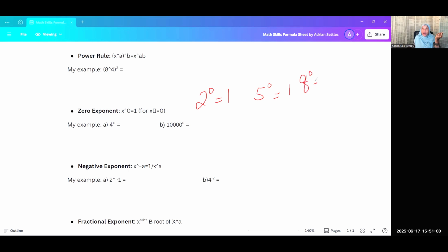Q to the 0 power is equal to 1. Anything to the 0 power is equal to what? 1. So 4 to the 0 power is equal to 1. 10,000 to the 0 power is equal to what? 1. That's a rule in math. Everything to the 0 power is equal to 1.